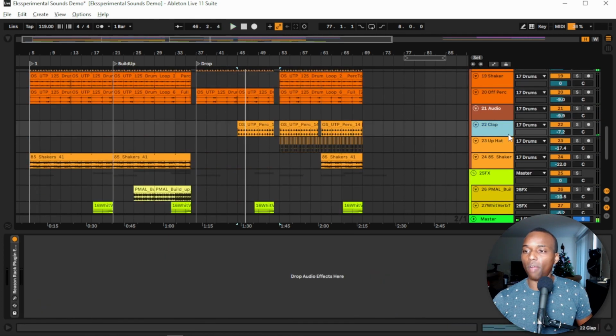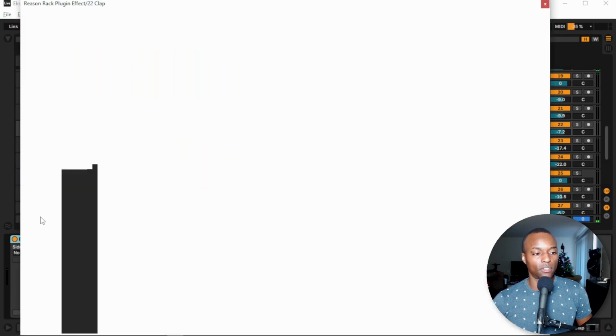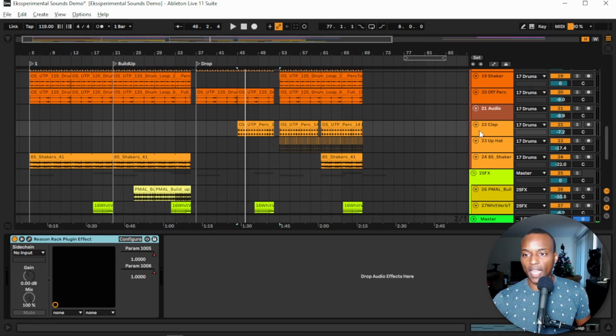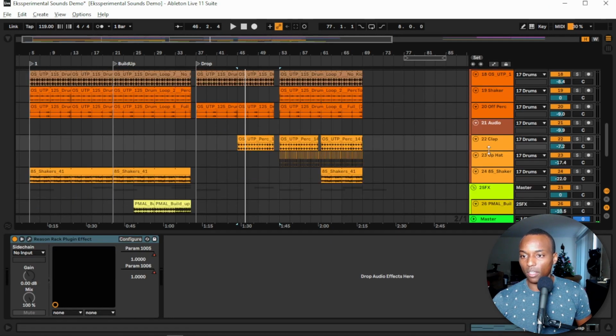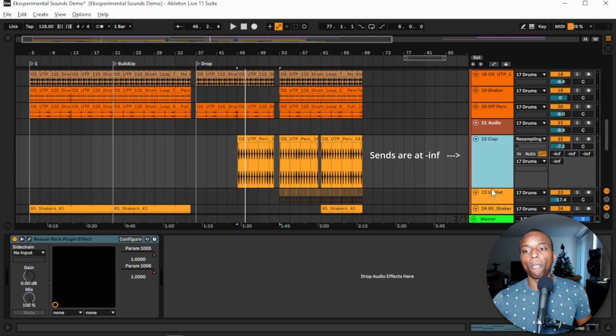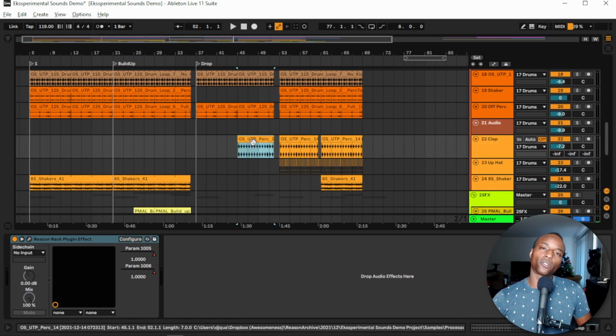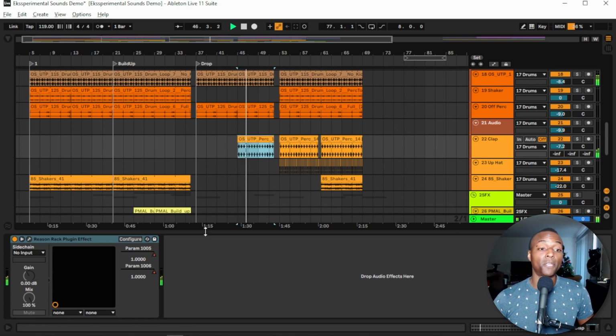My clap is probably dry. Yep. It usually is. I don't know why I do that. A little bit of EQ, but I don't think there's any reverb. Nope. I do that a lot. I keep my clap or my snare super dry. I don't know why. I feel like I need it to be in my face. Sounds good to me.